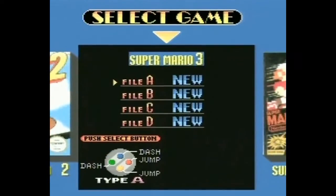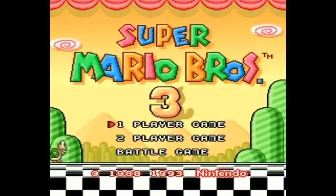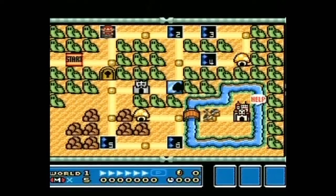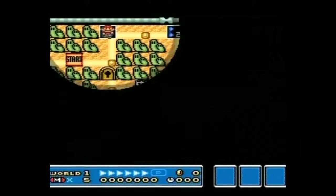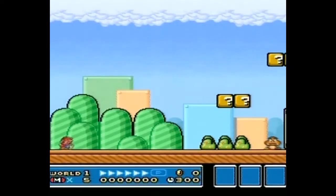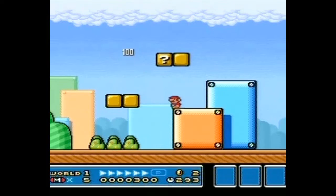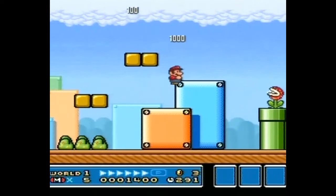Let's take a look. Ah yes, this game is fantastic. Number 3 brings back the original Mario Bros. style of gameplay, but improves on it. First up, the game has a map screen, which shows the levels, castles, and also bonus stages. The levels are a lot more different to the original Super Mario Bros. and Super Mario Bros. 2 games. You can collect items, power-ups, and other goodies that will help you through the game.